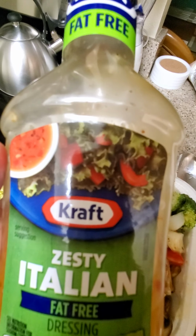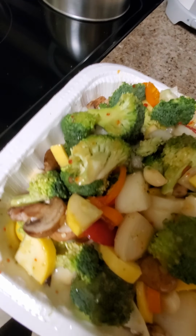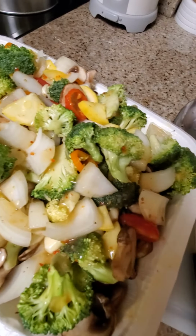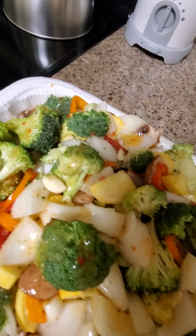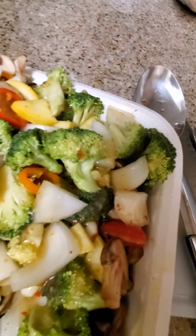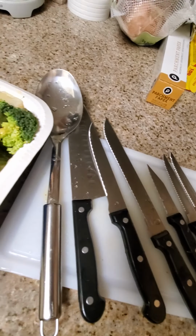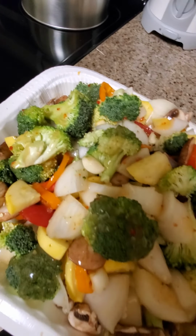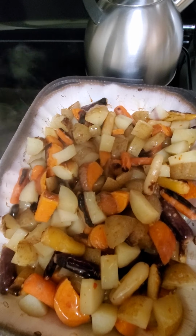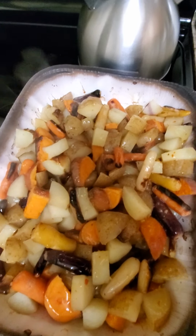A little fat-free Italian dressing coated all over the other vegetables, including garlic and onion and mushrooms, broccoli, red and yellow bell peppers, orange bell peppers, and yellow squash, and 1, 2, 3, 4, 5, 6 knives later, and a pair of scissors. Wish I had my knives from home, that's for sure. So I put the other vegetables in the roast, but these had to come out for just a few minutes.